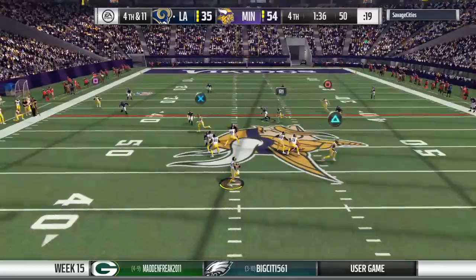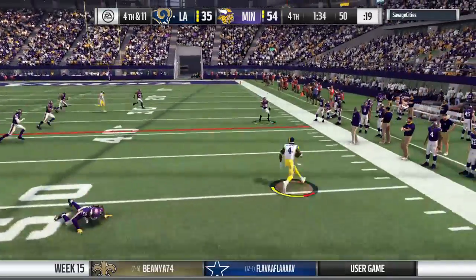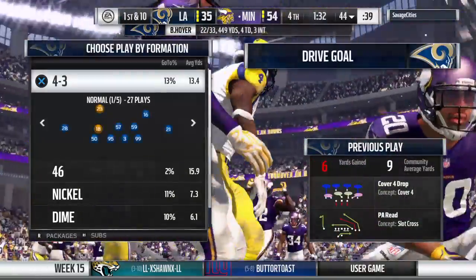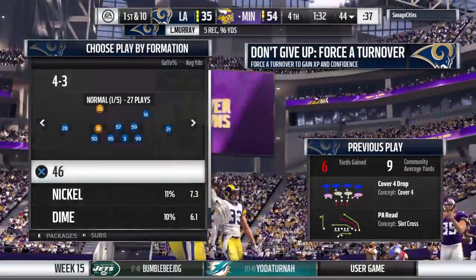Got to try it here. He's back to throw. He's going to leave this for his running back. It's complete. Pete Carroll rolled the dice, but it didn't work out. And the Vikings defense is going to get the football back.